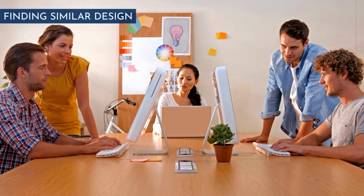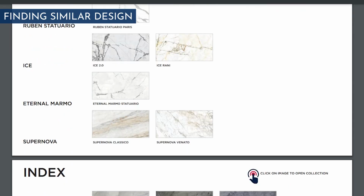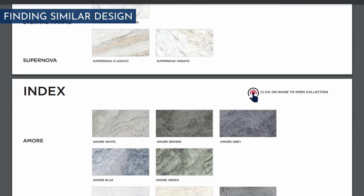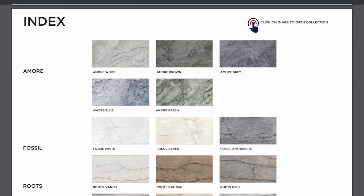So the first step is the design comes to your inbox and you have a look around it. And what is the next step? We have a team of designers and we have a huge collection of designs which might not be in our regular collection. So the first step starts with finding a similar design from our pool of backup collections.